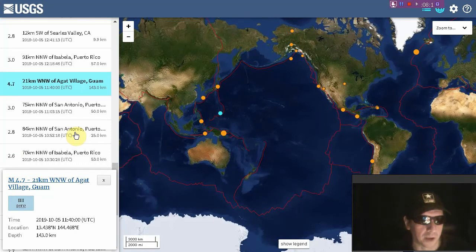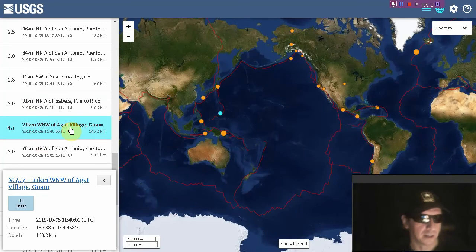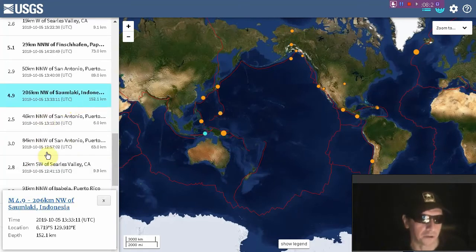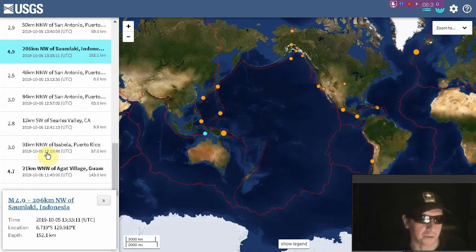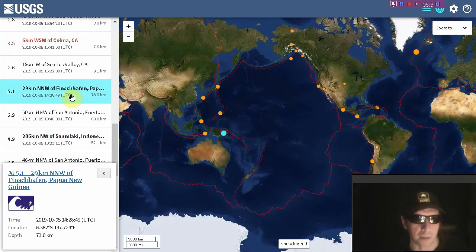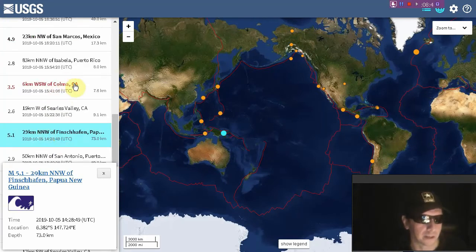We see around 1140 UTC at Guam, the first one on the list yesterday. That was a 4.7 magnitude. Here's a 4.0 at Indonesia. That one also at depth, similar depth to the Guam quake, and not far away either. Next on the list is a 5.1 at Papua New Guinea. That one at 73 kilometers.